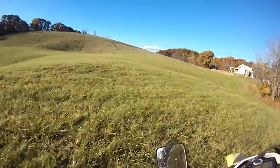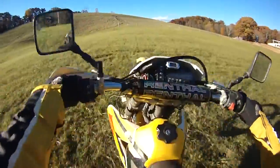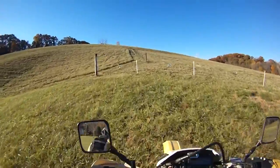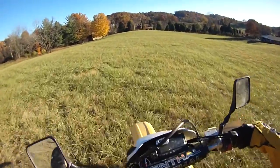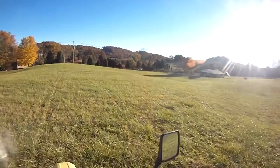So here we go. I'm in first gear. I'm going to shift a second, and woohoo! Not too bad, not too bad. So we're going to count off the seconds that I had that wheel in there. That's going to be our positive integer, and then we're going to count off the negative, which is how long I'm actually traveling.